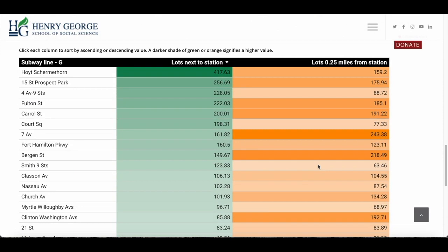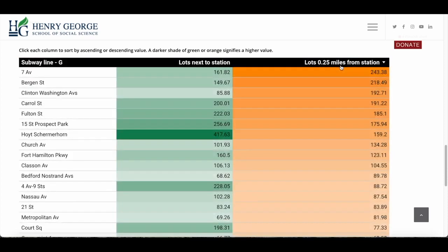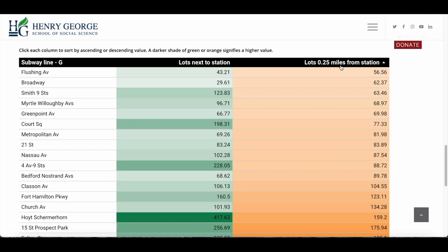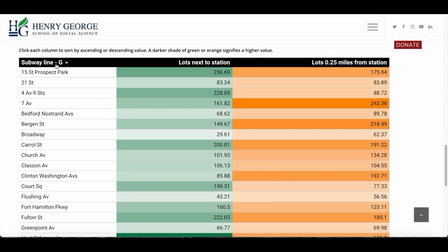Below the tool, you can find an interactive table instead of using the tool above. You can use this table to sort through all the stations on the selected subway line. Click either lots of land next to the station or lots a quarter of a mile away from the station to sort by ascending or descending order. A darker shade of green or orange signifies a higher value. You can also click on the subway line G column in order to sort the stations by alphabetical order.